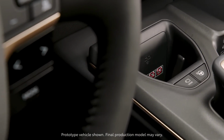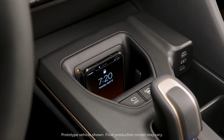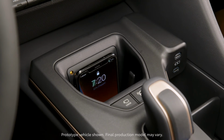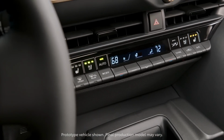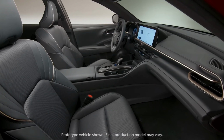Meanwhile, the range-topping Crown Platinum has what Toyota calls a new Hybrid Max powertrain with a turbocharged 2.4-liter 4-cylinder gas engine, a front electric motor, and a rear-mounted electric motor that pumps out a combined 340 horsepower. The Hybrid Max has a 6-speed automatic gearbox to offer a genuinely sporty drive.